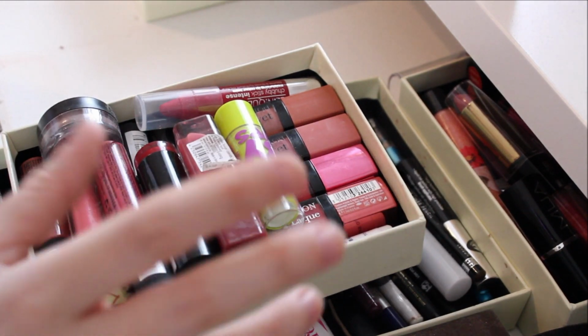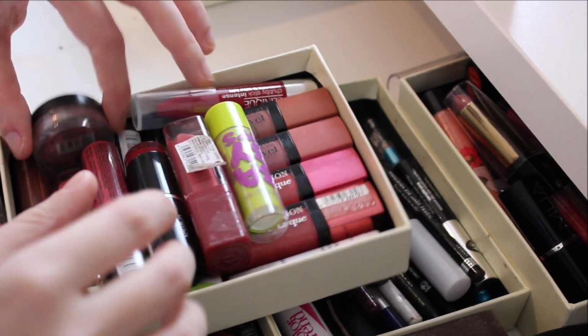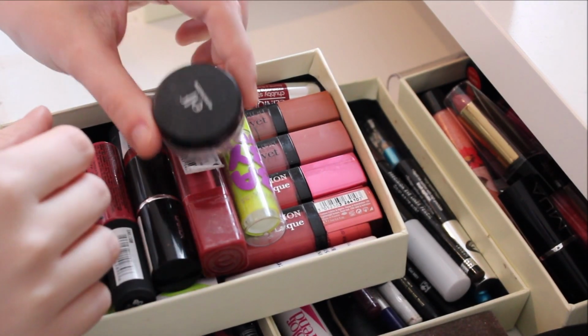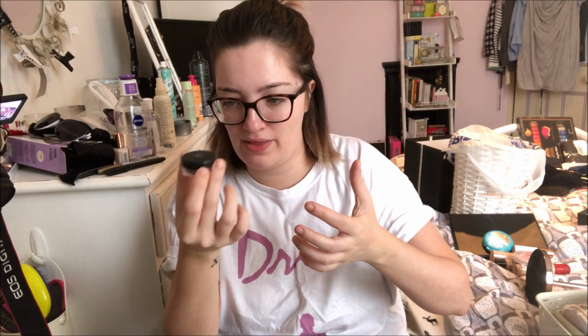Move this down. Right. Lip stuff. In here we've got a few random lipsticks and velvet matte stuff. What's this? This is an e.l.f. mineral eyeshadow. I'm literally never going to use this because I'm too scared to use a powdered eyeshadow like that, like it's a loose powder, so goodbye.